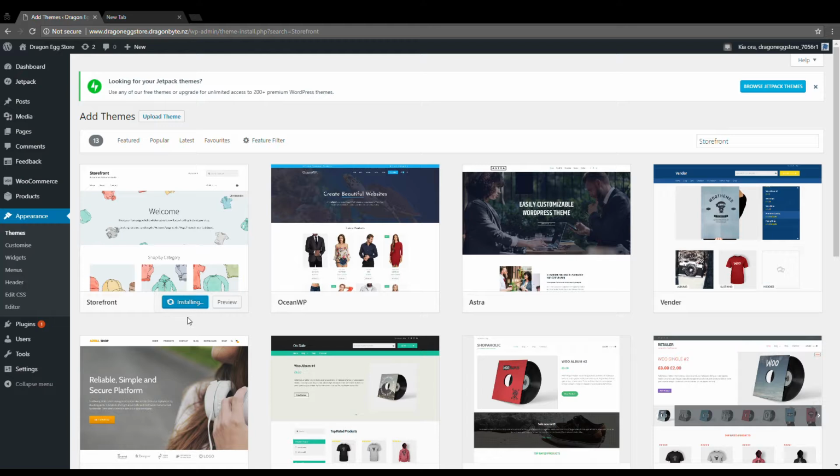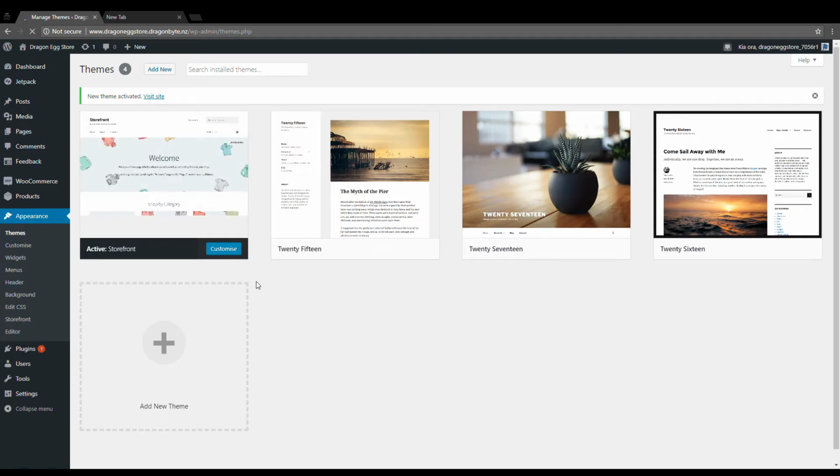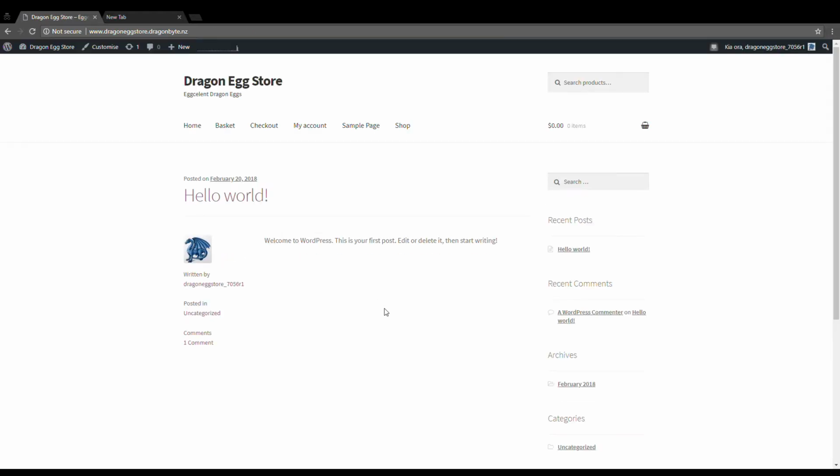And that's installing now. And now we're going to click activate to make that the theme that our site uses. Fantastic. So let's take a look at our site again now. Again, up to the top left and visit site. So it's looking a bit different. It's still not looking like a complete website, but you'll notice a few changes.